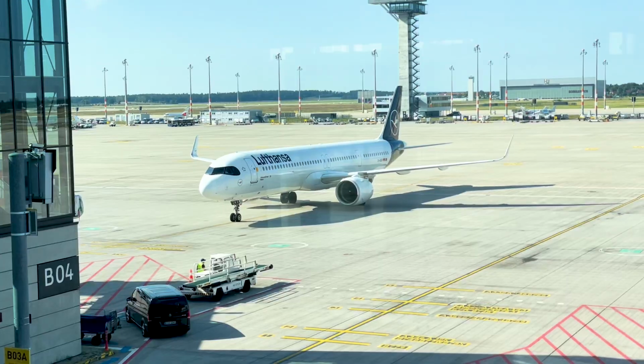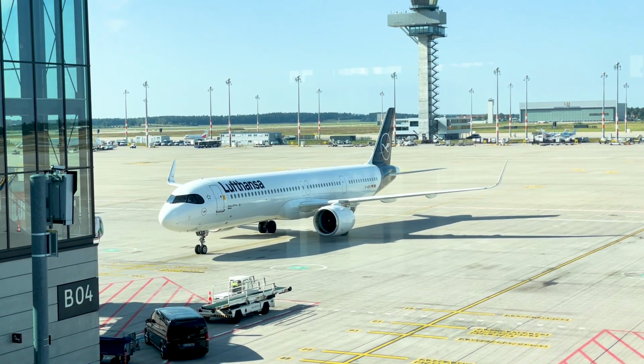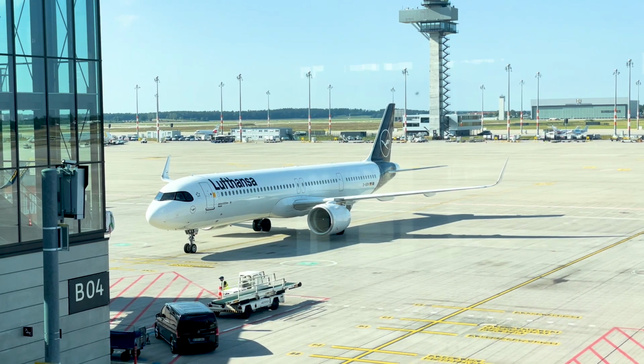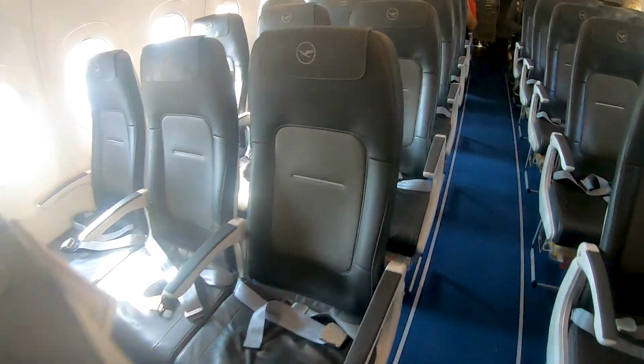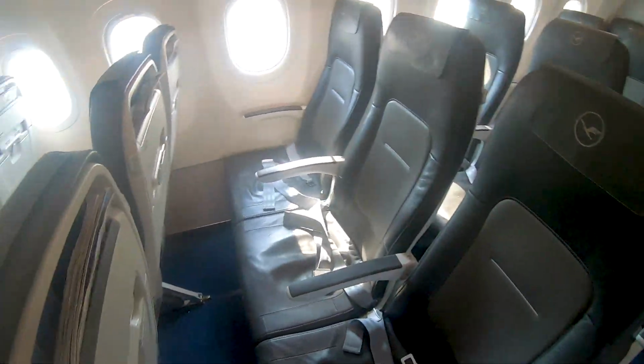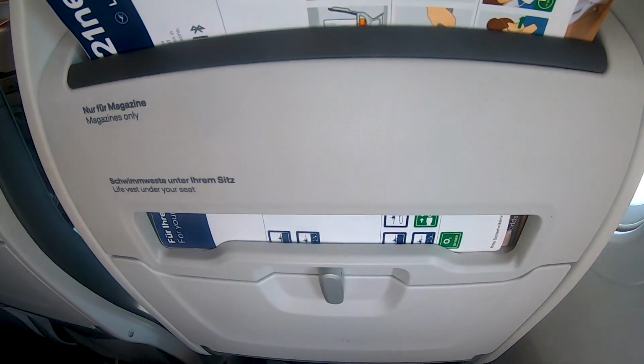And here is our plane today. It's a Lufthansa Airbus A321, brand new, approximately 1.5 years old when this video was taken. First flight was in February 2022, and now let's take a look at one of the newest planes of Lufthansa. Seats are nice, nothing special, no features like power sockets, but the seats themselves are okay.